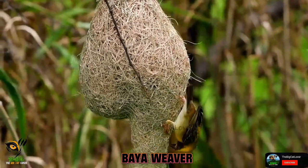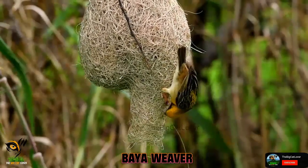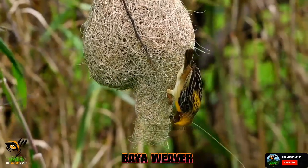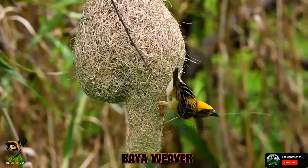These nest colonies are usually found on thorny trees or palm fronds, and the nests are often built near water or hanging over water where predators cannot reach easily. They are widespread and common within their range but are prone to local seasonal movements, mainly in response to rain and food availability.